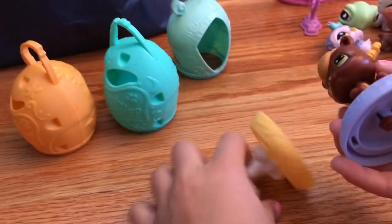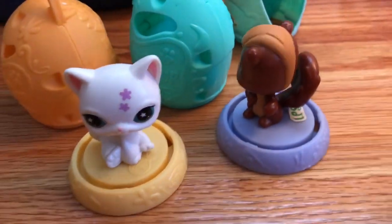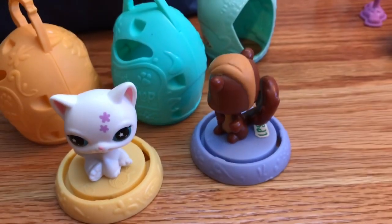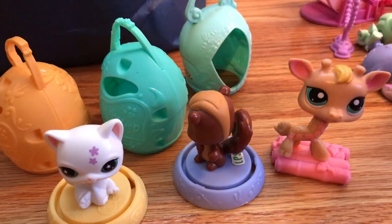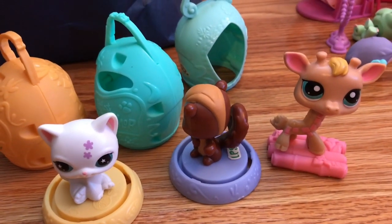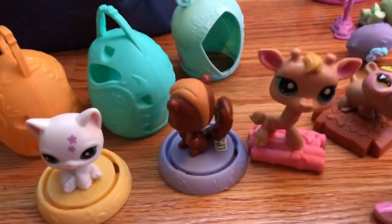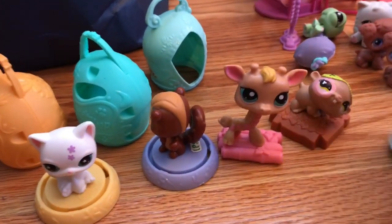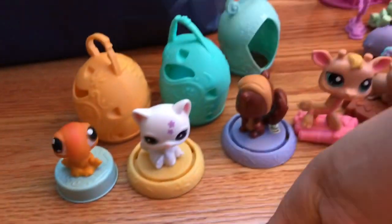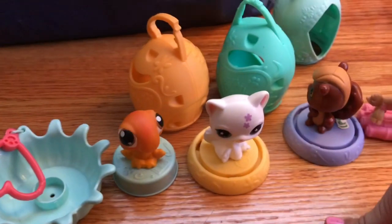Got these McDonald's pets. Yeah, good. So yeah, there's a lot of these McDonald's pets. Oh my gosh. I didn't go to McDonald's even once in my life. So I got these, whatever it is.